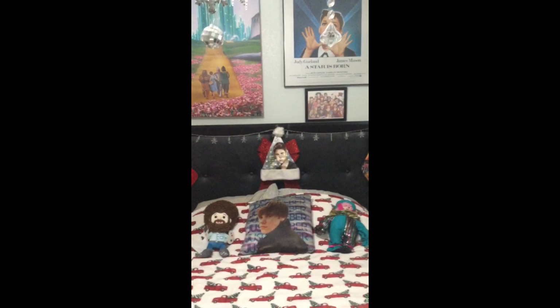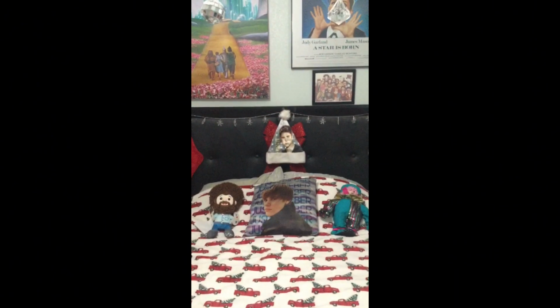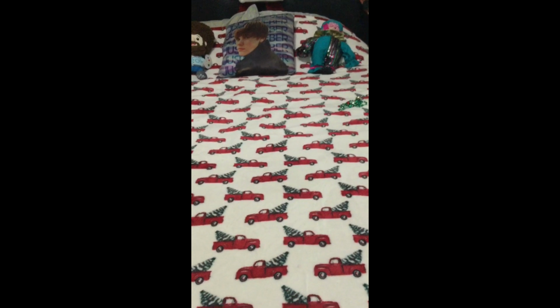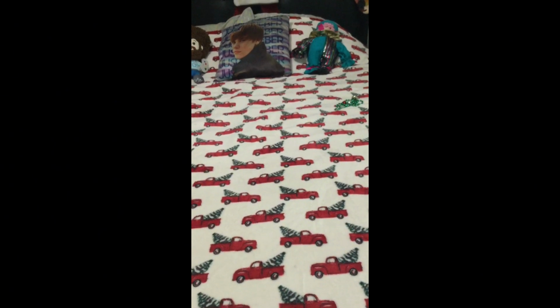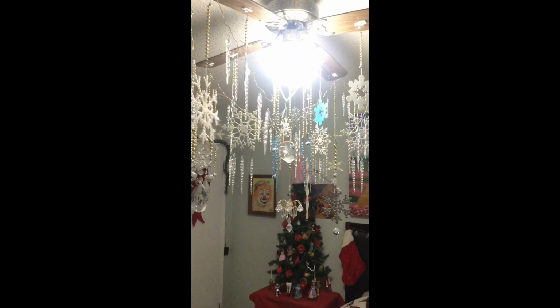And I also have a clown doll and a Bob Ross doll on my bed as well. But the piece de resistance on the bed is this beautiful blanket given to me by Pat Potter. It has these beautiful red trucks with beautiful Christmas trees on it. And then up above here we have my Christmas chandelier.